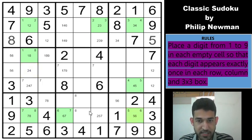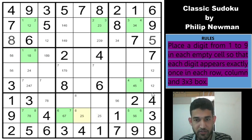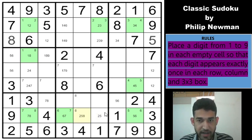And we know that 6 is in one of these two cells and 7 is in one of these two cells, which means that these two cells can't be 6 and 7. The highlighted cells can't be 6 and 7, which means that they must be 2, 5 and 8. So you can remove the 7 from here and this would be a 2, 5 and 8. Right? 1, 3, 4 and 9 and 6 and 7.